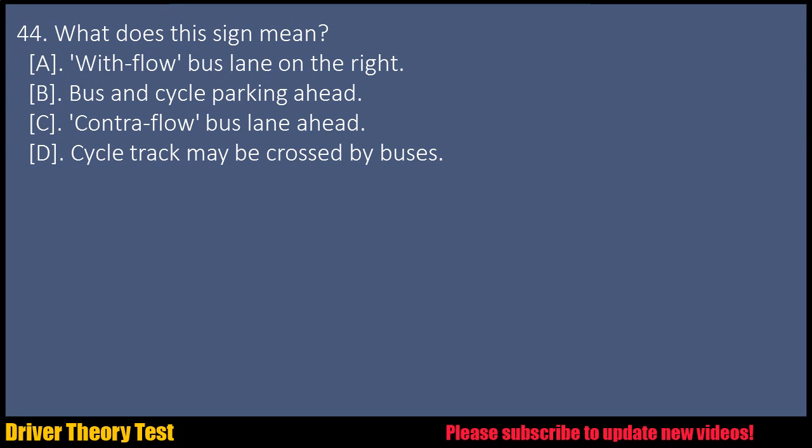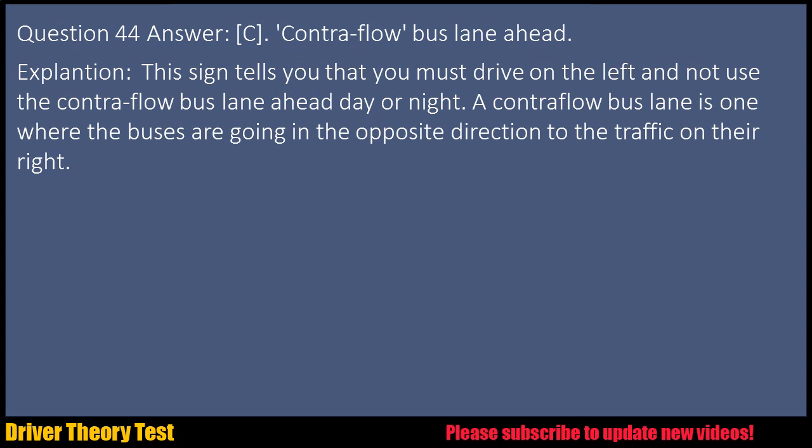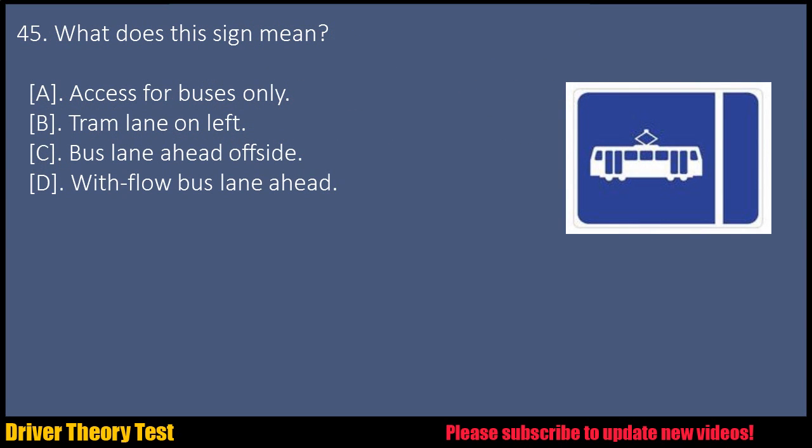Question 44. What does this sign mean? A. With flow bus lane on the right. B. Bus and cycle parking ahead. C. Contra-flow bus lane ahead. D. Cycle track may be crossed by buses. Question 44 Answer, C. Contra-flow bus lane ahead. Explanation. This sign tells you that you must drive on the left and not use the contra-flow bus lane ahead day or night. A contra-flow bus lane is one where the buses are going in the opposite direction to the traffic on their right.